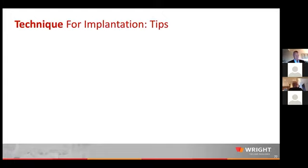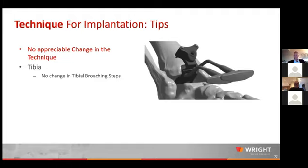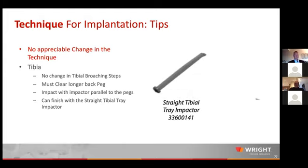So the technique, Bob has already talked about that. Really no appreciable change in the technique. On the tibia, there's no change in the tibial broaching steps. This is a question I get a lot: you have to clear the longer peg, but it really is not a big deal to do that. It doesn't mess up the talus. And you impact with the impactor parallel to the pegs. Sometimes you have to finish with the straight tibial tray impactor, which is in the set, and that will finish and get it closer, because there's no doubt that this surface is more tacky than it normally was.